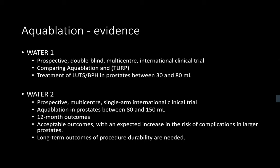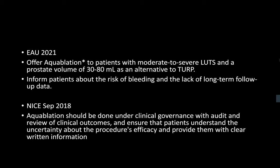Well done, well done. Coming to the NICE guidance on aquablation, what is the stand of NICE on aquablation?